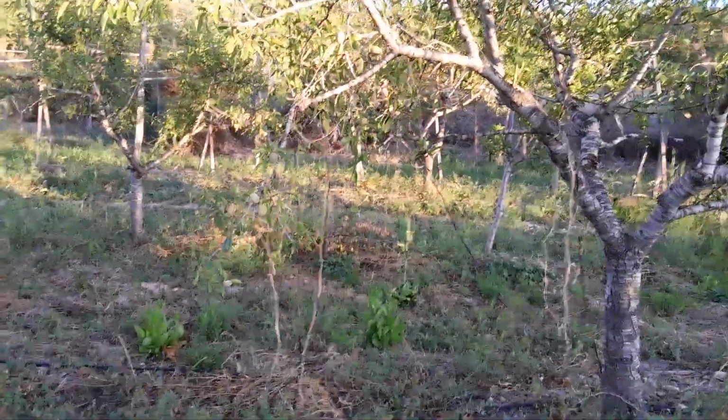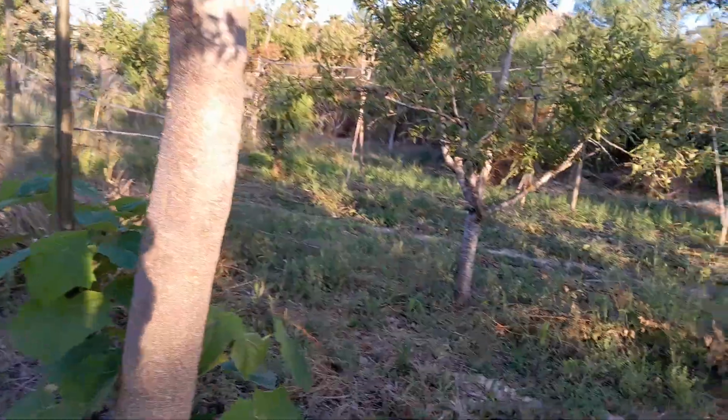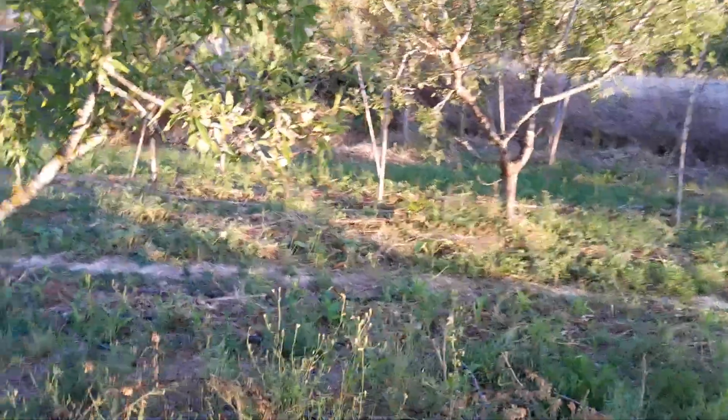And here is some corn. It's purple corn. An Englishman gave me some seed and I multiplied it. And I'm happy with this. It has a good taste.